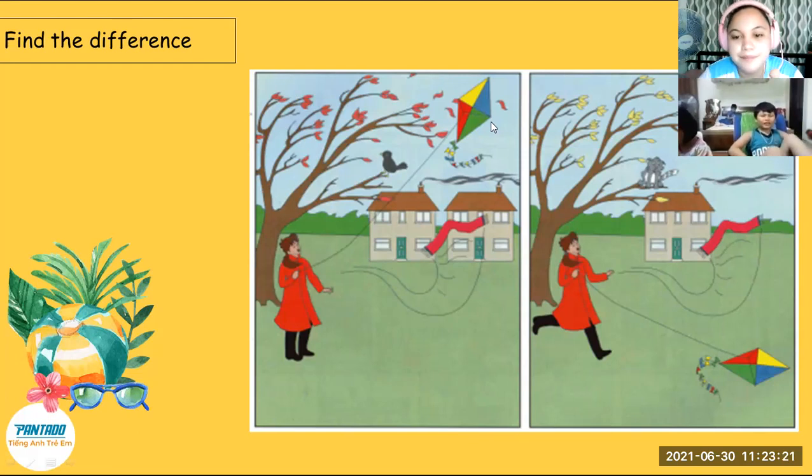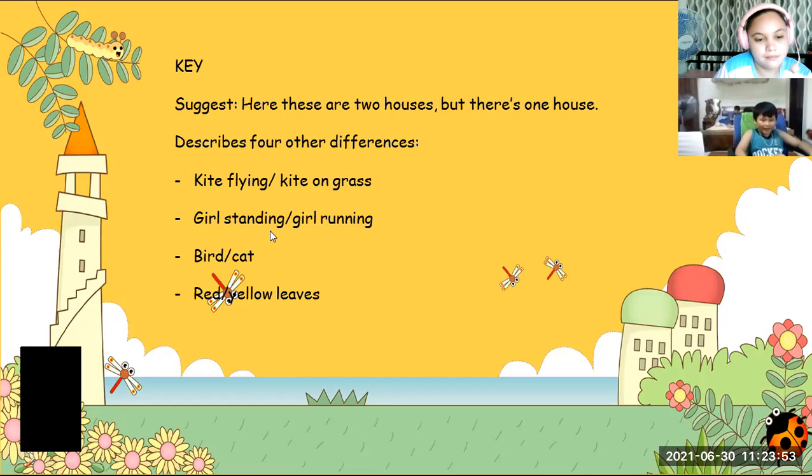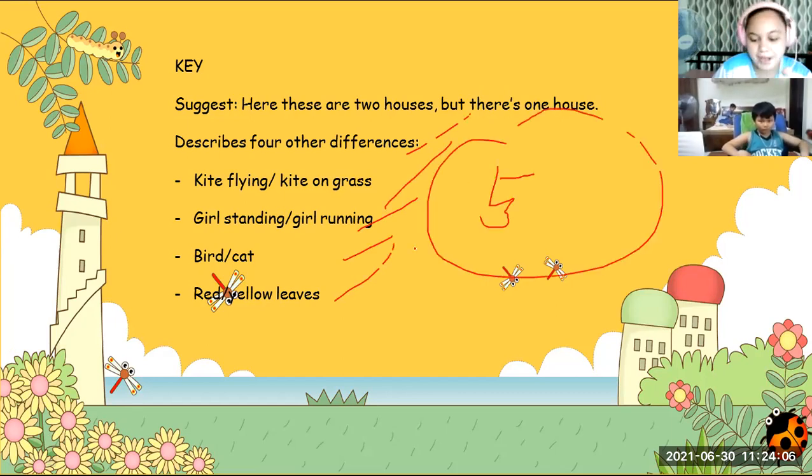What else? Is that all? Yeah. Okay, let's see. So here are the answers, Doug. Here there are two houses, but there's one house. So that's one. Next one, the kite is flying and the kite is on the grass. You didn't say it. Kite flying, kite on the ground. Bird, cat, red, yellow leaf. Yes, okay. Did you say it also? Yes. Oh, I didn't hear it. Okay, well, you said it, so I will give you 5 points.